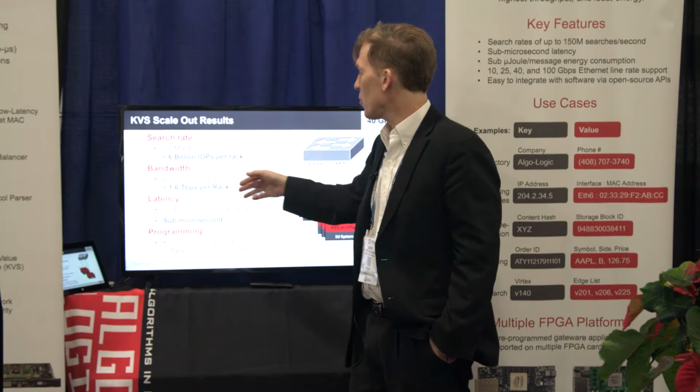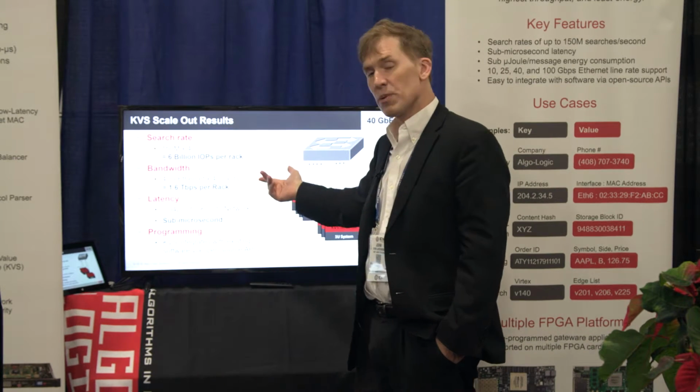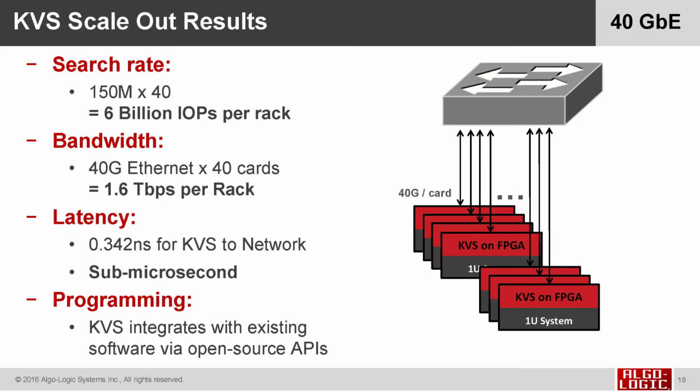Now the bandwidth with 40 gig Ethernet running at line rate on all 40 cards is 1.6 terabits per second per rack. The latency remains unchanged. In the 40 gig version of the key value store, the latency is 342 nanoseconds. And so that sub-microsecond latency is preserved across the cards.